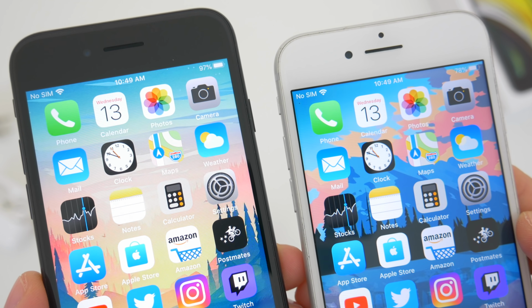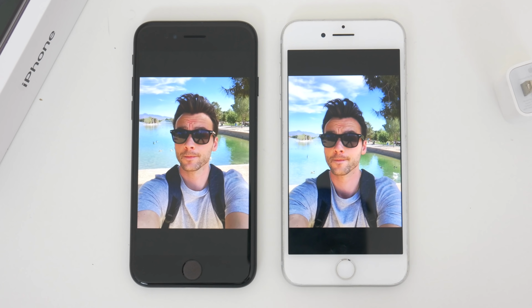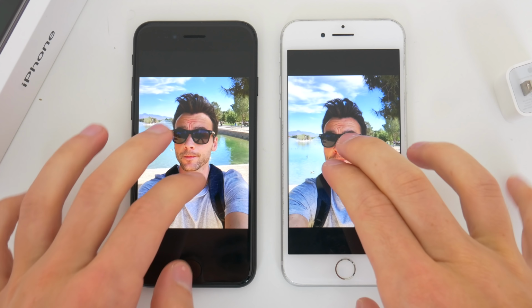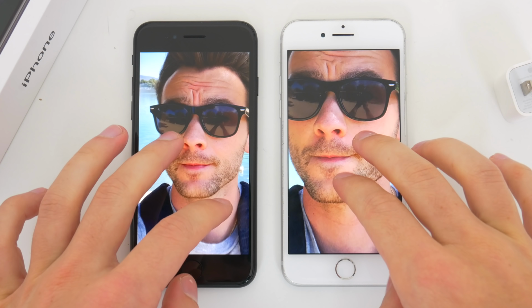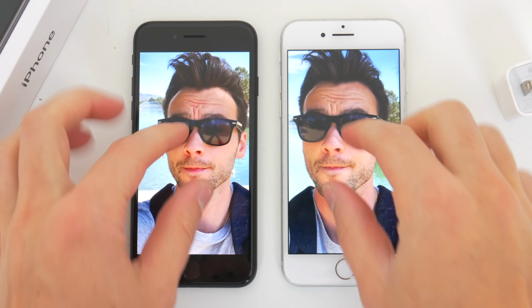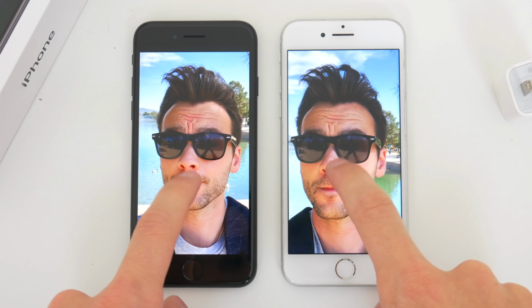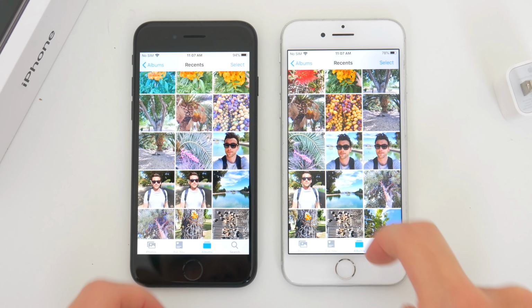Up front, it's kind of the same story with the selfie camera, though to a lesser extent. It's the same single lens 7 megapixel shooter, so hardware-wise nothing has changed, but when you actually take some side-by-side pictures, the better processing power and software upgrades allow for better selfies. Not significantly better necessarily, but noticeably better, and that's still something at least.